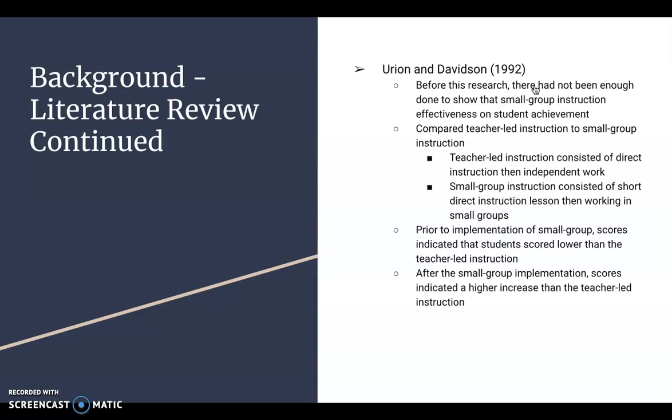So they found that when they used teacher-led instruction, it consisted of direct instruction and then using independent work, while on the other hand, small group instruction consisted of some direct instruction, but then working in small groups. And those scores actually showed that when they were working in small groups, the teacher-led instruction actually had higher scores. But after the implementation of small groups, the scores actually increased and actually surpassed the teacher-led instruction. So there was an impact of small group instruction in this case.